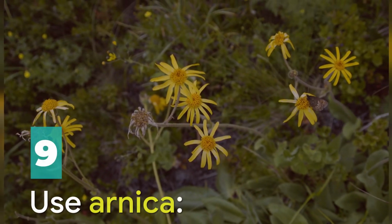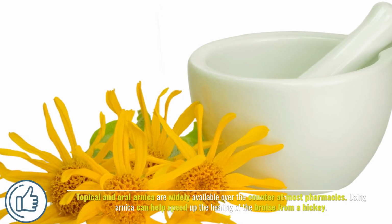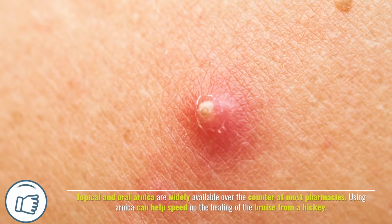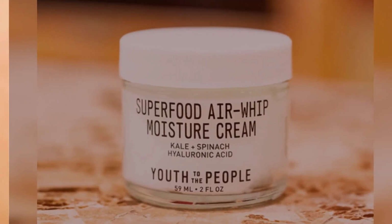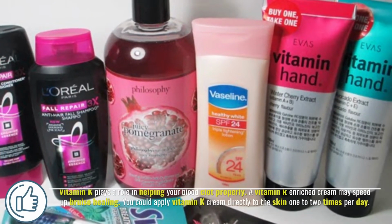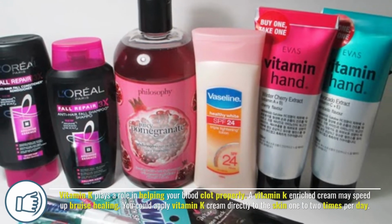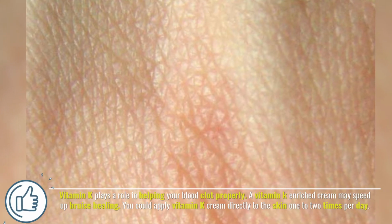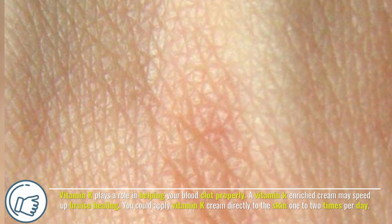Number 9. Use arnica. Topical and oral arnica are widely available over the counter at most pharmacies. Using arnica can help speed up the healing of the bruise from a hickey. Number 10. Vitamin K cream. Vitamin K plays a role in helping your blood clot properly. A vitamin K enriched cream may speed up bruise healing. You could apply vitamin K cream directly to the skin 1 to 2 times per day.